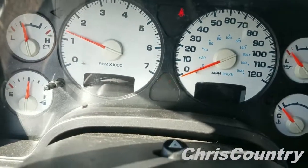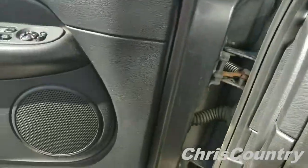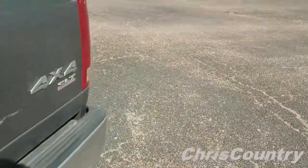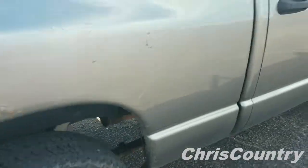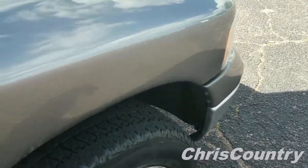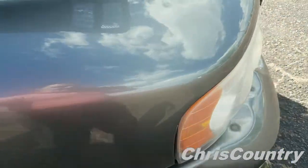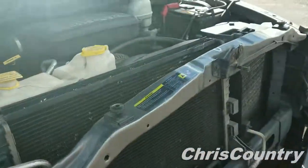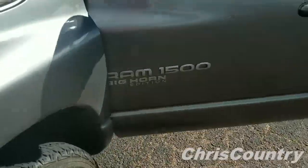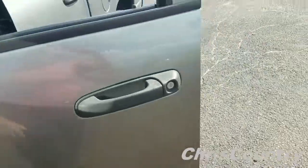Now to me, that's a pretty good startup. So you want to come back out and make sure she's not blowing any smoke or anything like that. If you're doing this on a cold day, you might have regular exhaust smoke just because of hot exhaust gas versus cold air. But it's also a good chance to just walk around and listen to the engine, listen for noises. Now you guys are probably hearing a light ticking noise, which is kind of common on these Dodge 4.7s.